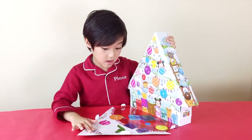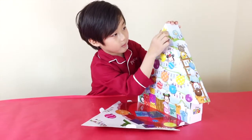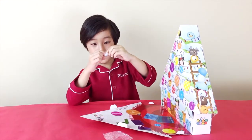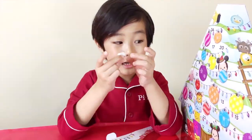That looks beautiful. Let's start opening them, starting with number one. And who do we got? Olaf! Olaf is really sparkly. You can see the glitter gets on my hand. Right there. He's so tiny!